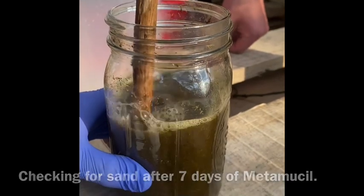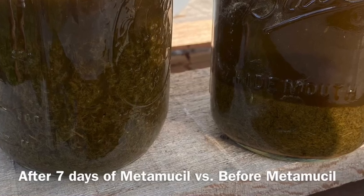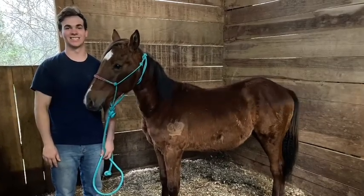Okay, so what do we see here? The left to the right? You can see on the left there's less sand down at the bottom. Oh, great. Well, it looks like she's doing good. Good job.